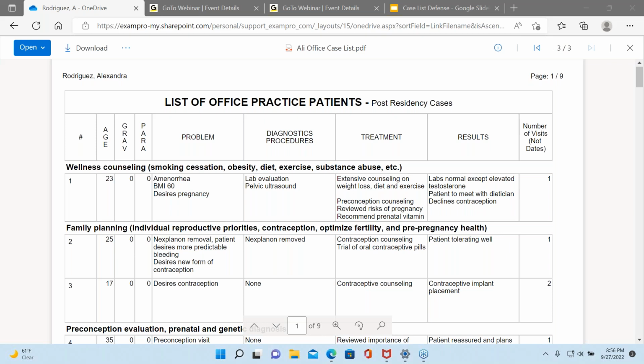Okay, continue. Well, let me ask you, which OCP did you recommend and why? With her in particular, I believe we chose Sprintec. Why Sprintec? That's typically my go-to birth control. I'd have to look at her. Is Sprintec triphasic? It is, yes. So how's that going to help stabilize the endometrium?